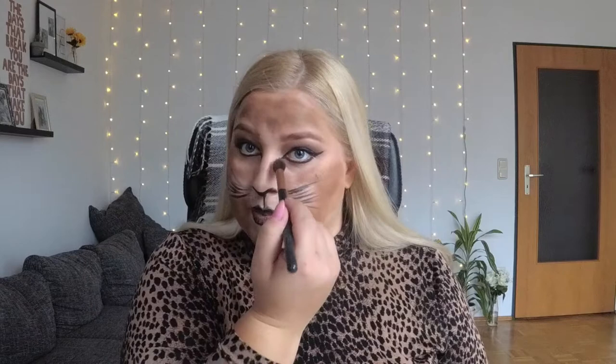My face looks kind of dirty actually, but it's fine, because when we do the pattern, it's gonna make it totally different. I will just put it on here and here on the sides of my nose. It will also make my nose appear a lot slimmer.